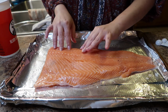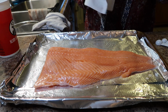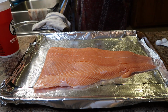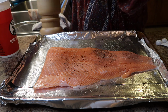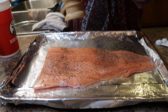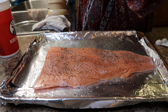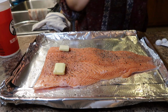And now I'm taking that fish and I'm putting it over the butter, tucking the butter underneath as I go. This is already a little bit different than the recipe because they melt the butter and then pour it over, and I didn't do all that. Okay, so I'm also just going to get any moisture off the top of the fish. And then we're going to put some salt and pepper on top of your salmon. Do not be afraid to salt your fish. Fish does really well when it's salted. Of course, you don't want too much, but just don't be afraid of salt. Don't be stingy with it.